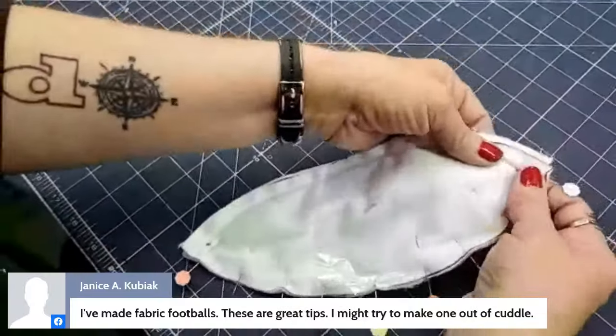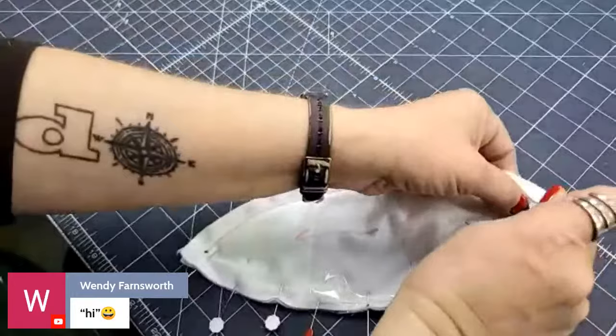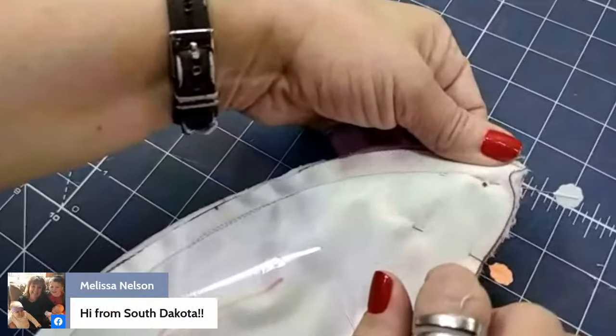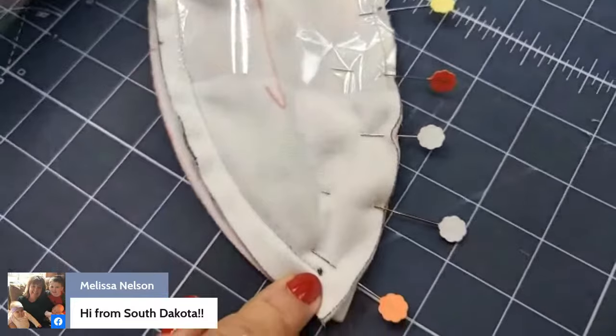All right, so now I've got it on here. So I'm going to go ahead and sew. The way I like to do this is to put it in so that I start where I can see where my thread starts. So I'm going to start at the thread and end at the thread.